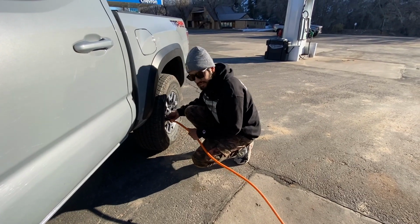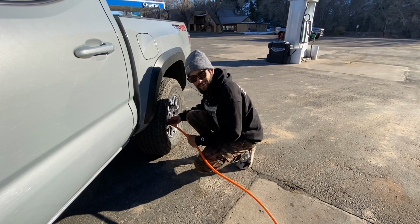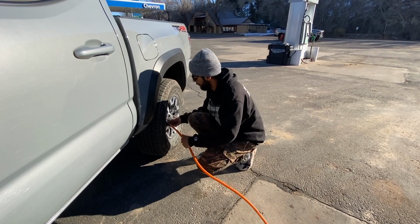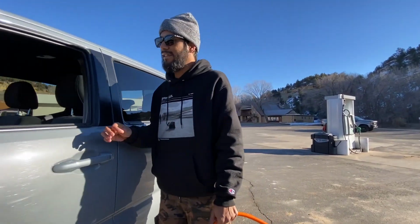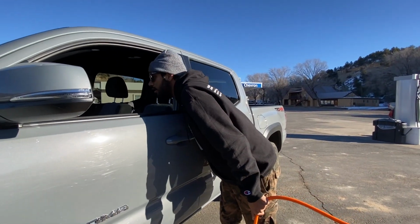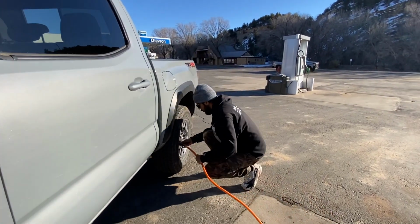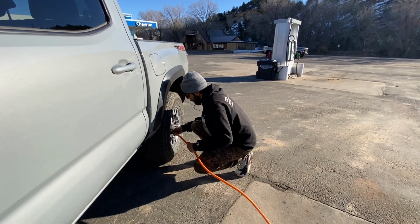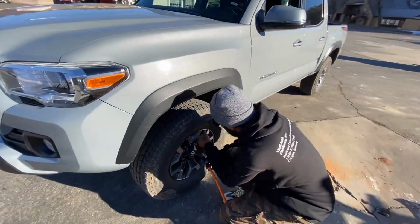So what are we doing here at the Chevron? I'm putting air in the tires because we aired down last night where we went off-roading. We've got to get back up to pressure since we're doing a 10-hour trip today. What's it at now? 25. A little bit more. That one didn't have a cap.